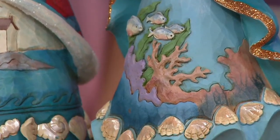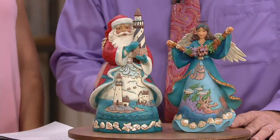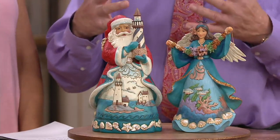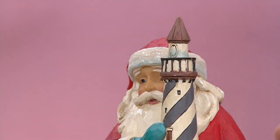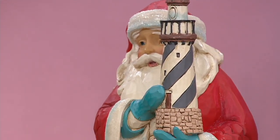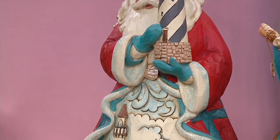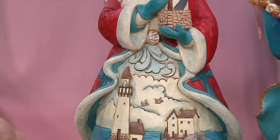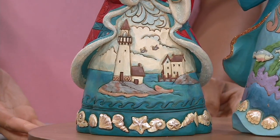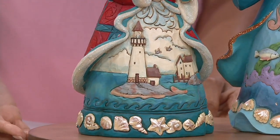They cover a lot of different themes, but I'll tell you the truth, one of my favorite themes, because it allows me to have such a grand use of color, is the coastal nautical theme. I don't think any grouping that I've ever done displays that better than these two pieces. I love them, and when I finished these pieces I said to myself, doggone, these really hit the mark.